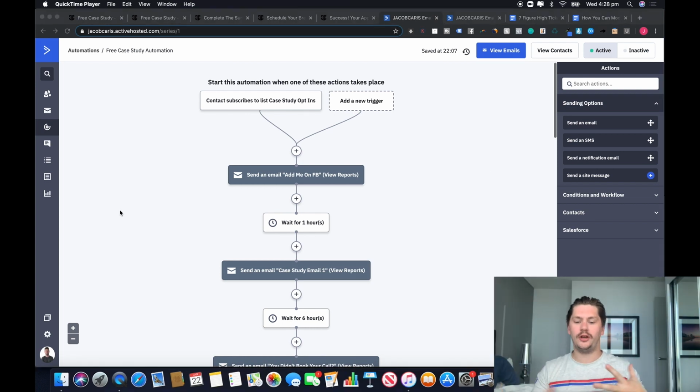So ultimately the goal of all of these follow-up emails is just to remind them, hey, you opted into that case study, you haven't booked a call yet, connect with me on Facebook, just keep bringing them into your world and doing all these kind of things. So ultimately try and get them to watch the case study if they didn't already, and book a call, get them on the phone, right? Utilize as much as possible that lead in the sequence, okay, rather than just letting them filter out.